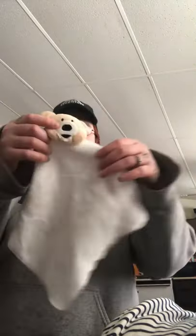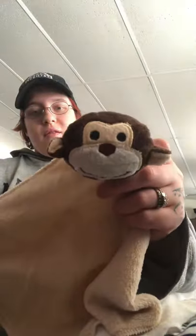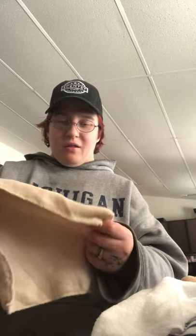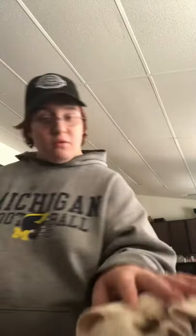Oh, a little washcloth snuggie. Or a little snuggie with a bear. Ooh, that's soft. I might steal it. And then she got another one with a monkey. Super cute. Where'd you find these, hon? They're so soft. Patches might love them for his little house.